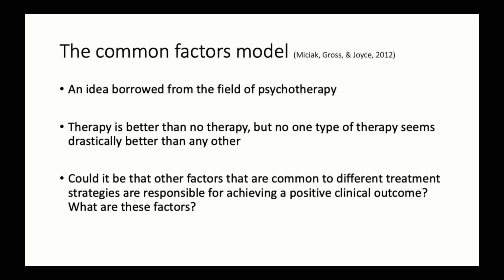One of the articles that I read in looking into these topics talked about the common factors model. This idea was created in the field of psychotherapy, and they found that therapy is better than no therapy, but no one specific type of therapy seems drastically better than any other. This is when you're comparing different sorts of therapies for the same condition, in the same patient population. So there's no one therapy that emerges as the gold standard. It can apply to physiotherapy too. When you have a patient with chronic low back pain, there isn't one thing that you do that's going to get all your patients better.